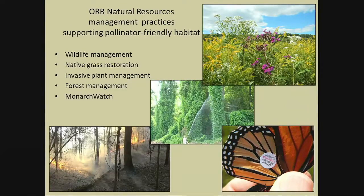So when we were looking at that, we realized that although we don't have a specific best management plan for the Oak Ridge Reservation or for the campus yet, we do have a wildlife management plan. We do native grass restoration, we do invasive plant management, and we do forest management. And those are all very beneficial to the pollinators that we have in this area.